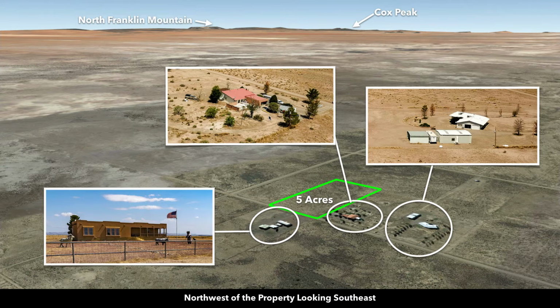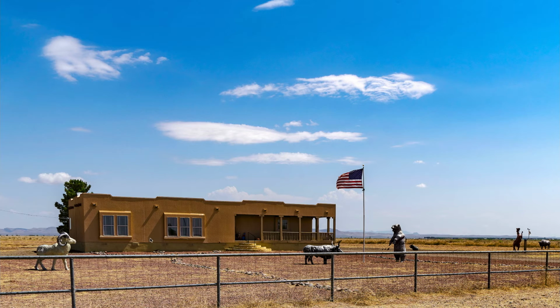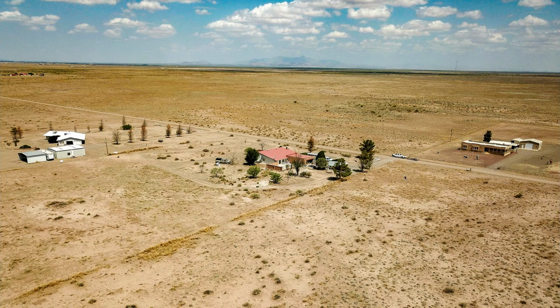So this is the neighbor to the west, and this is another neighbor just one parcel over, and then this is the neighbor right across the road. So if you look at the neighbor across the road, you can see they have a nice, what looks to be very new home. This is our 5-acre parcel right here.